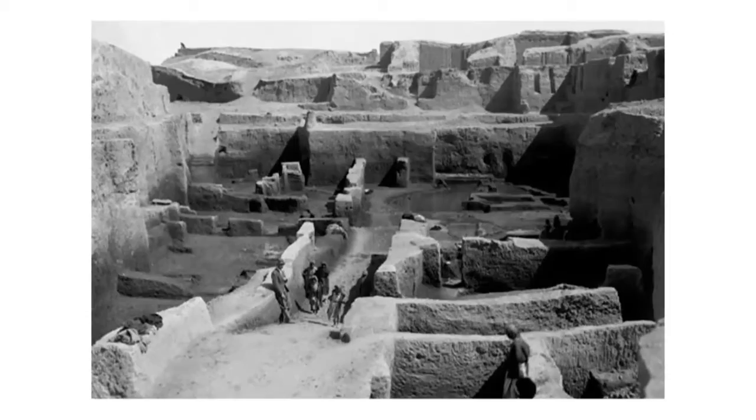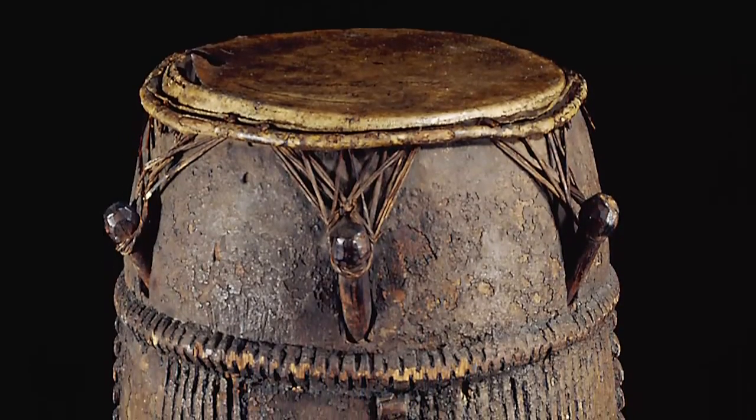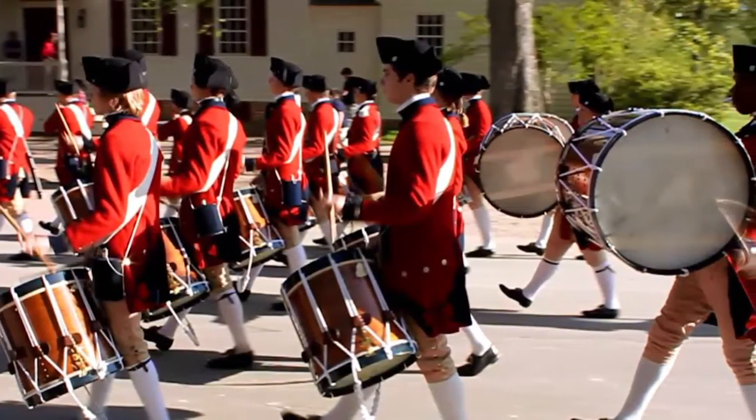The concept of the drum began way back in 6000 BC and began in a very primal form. Excavations of Mesopotamia uncovered small drums made out of wood and gourds. These drums were designed mainly for religious uses, such as rituals and ceremonies. As time progressed, different drums and cymbals would be played by different musicians individually.